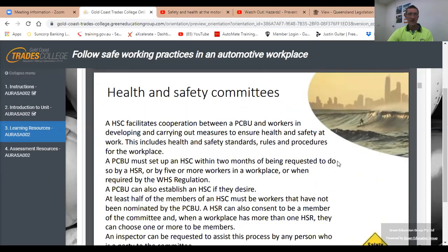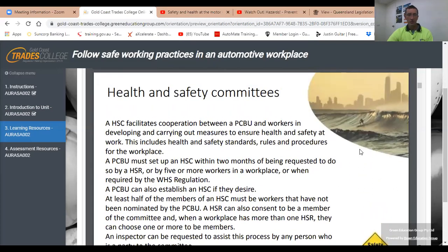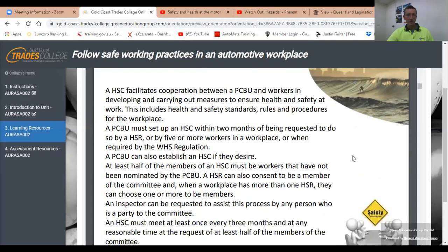Typically in a workplace, there may well be a health and safety committee. A health and safety committee would be a group of individuals within that business, and they develop and carry out measures to ensure health and safety at work. It would be their specific role to come up with and consider rules and procedures for that specific workplace. Generally, those people are experienced within that workplace and have a broad knowledge of how the workplace operates.